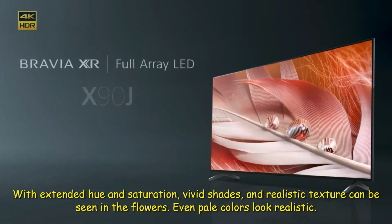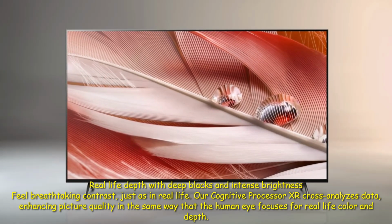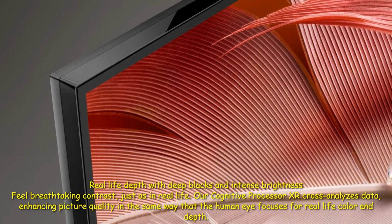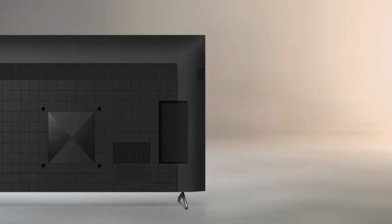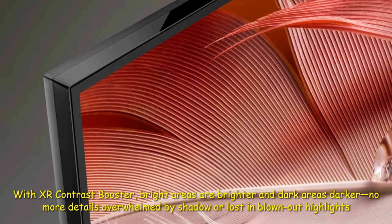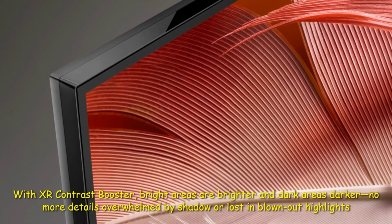XR color. Real-life depth with deep blacks and intense brightness. Feel breathtaking contrast, just as in real life. Our cognitive processor XR cross-analyzes data, enhancing picture quality in the same way that the human eye focuses for real-life color and depth. With XR Contrast Booster, bright areas are brighter and dark areas darker, no more details overwhelmed by shadow or lost in blown-out highlights.